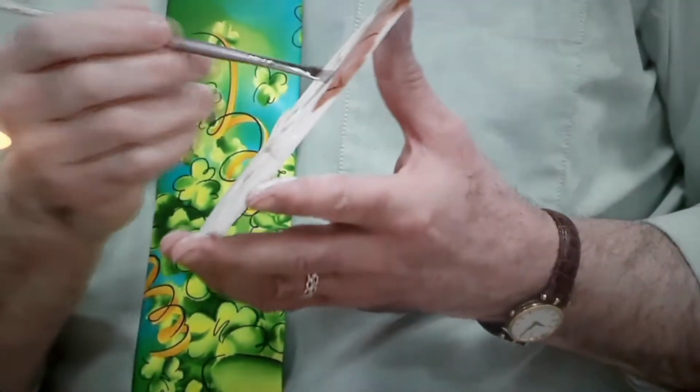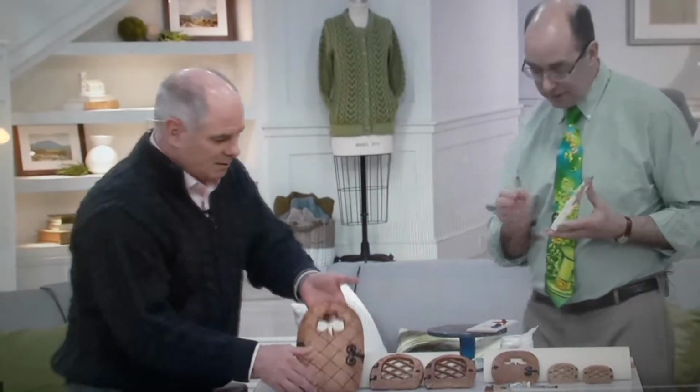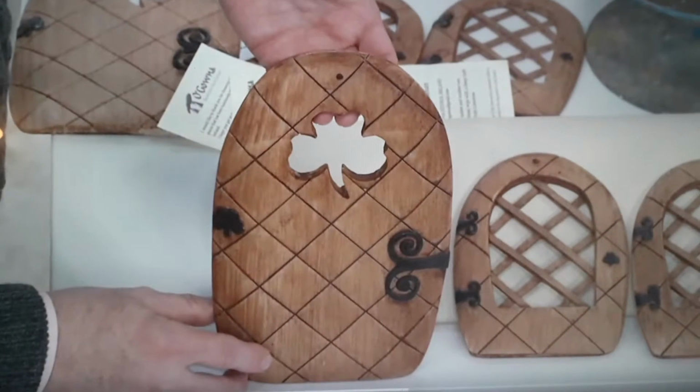You tack one of these to a tree, and the tree becomes more than just a living thing. It becomes this fantasy world. Last time you were here, the large one sold out quickly, and I'm going to hold up the two different sizes. This is a fairy door, and this all started with a several hundred-year-old piece of oak.